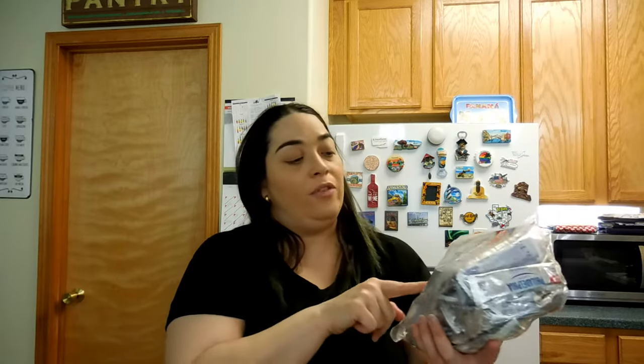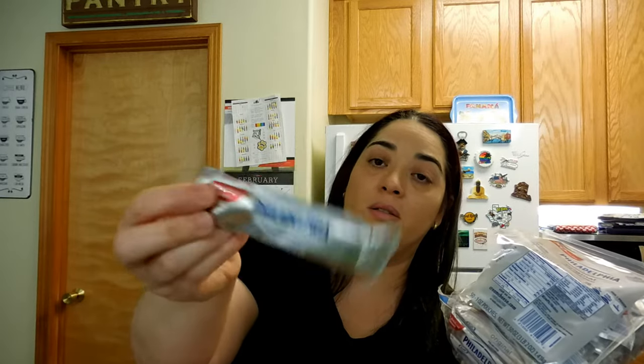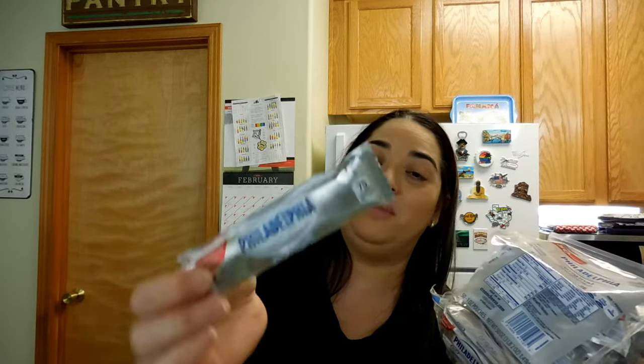Okay, and also Philadelphia cream cheese spread, 50 pack, and they look like ketchup packs. So instead of ketchup, you get cream cheese. It's really easy to eat the cream cheese like this.